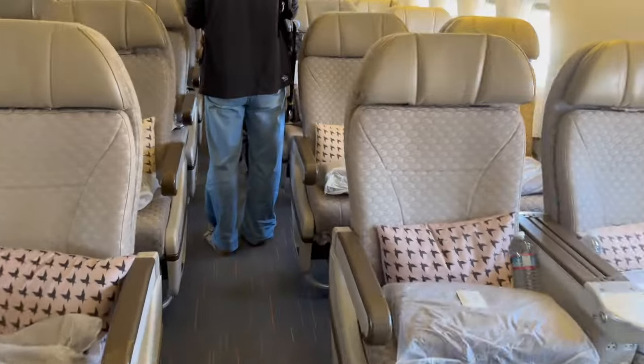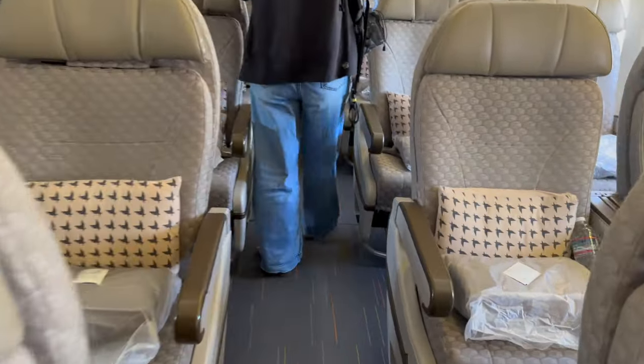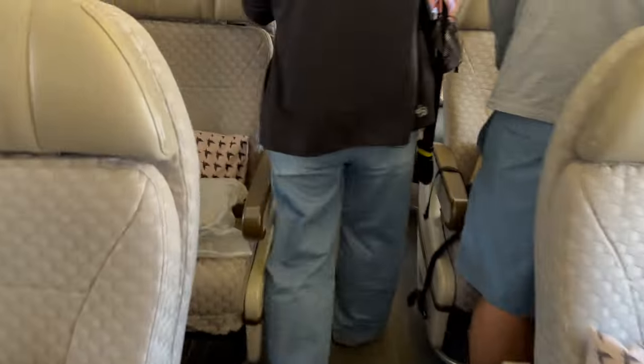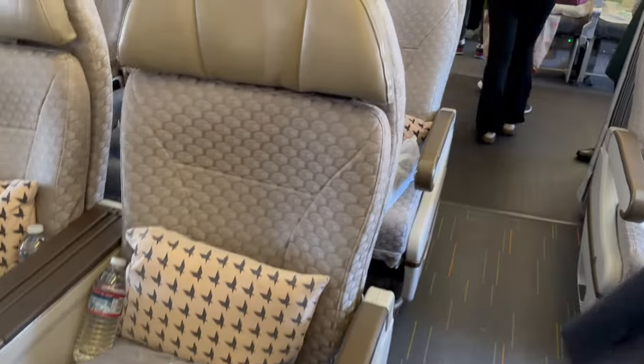Wow, take a look at this. 242 layout right there. Very nice. Wow, look at that space right there for the overhead bins. Nice cabin layout. 67 Alpha.